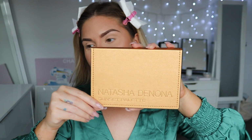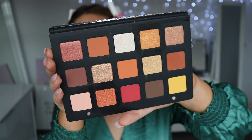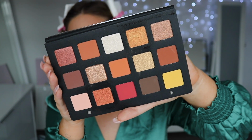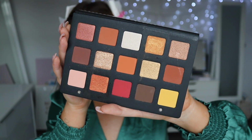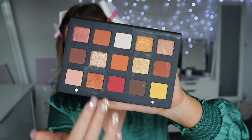So this is the Natasha Denona Sunset palette and I'm going to open her up for you. This palette's going to look beautiful on you whether you are super fair or super deep skin or anywhere in between. Perfect for a neutral daytime look or a more dramatic evening look. You've got this really fun pop of red, pop of yellow, beautiful neutrals, some shimmers, some mattes.